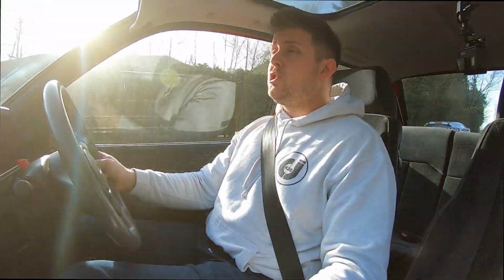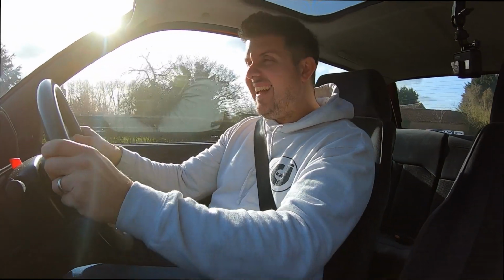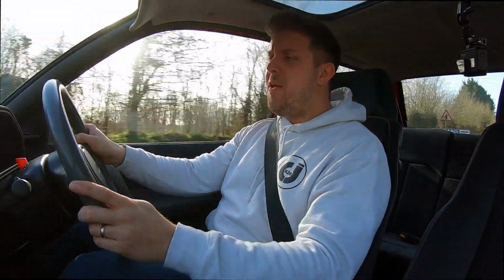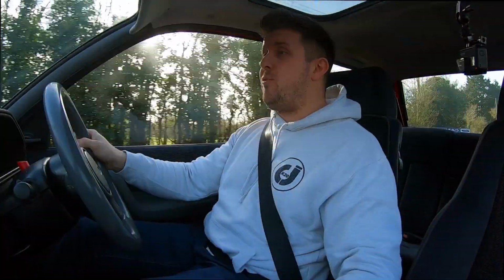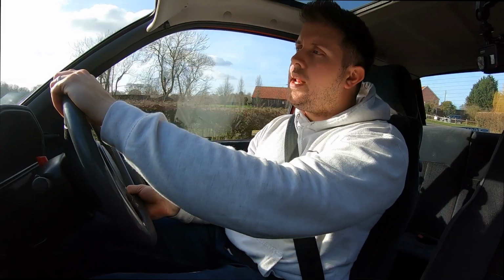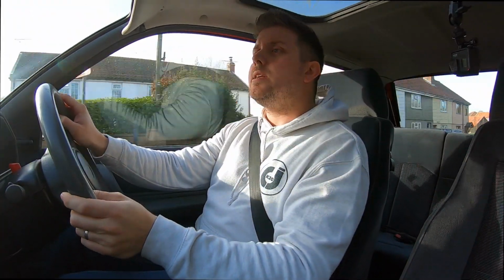At the time, in the 90s, was just such a sweet period for little hatchbacks. Brakes are awful, but taking it on some of the twisty roads, just to feel how it handles, and the thing does grip pretty nicely. Obviously a little damp, like I said, so we're not going to push it ridiculously hard today.